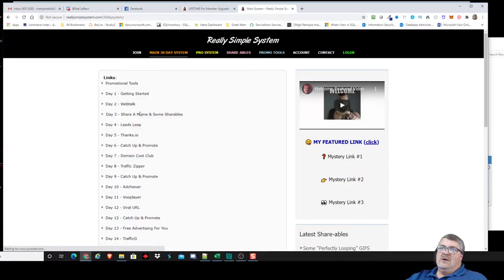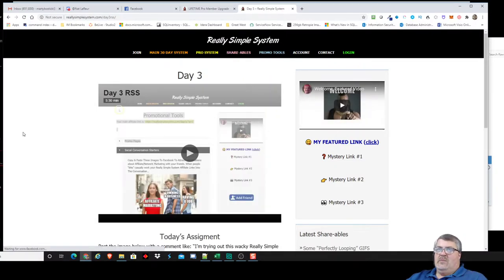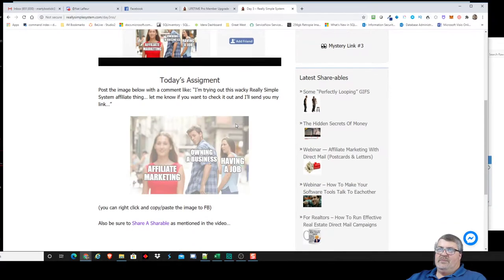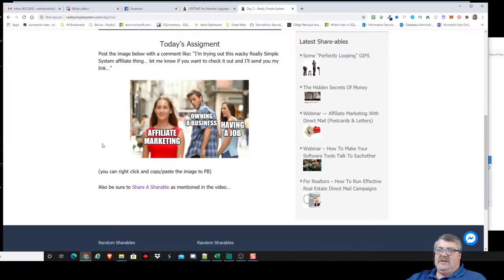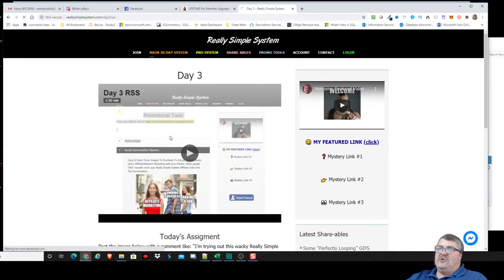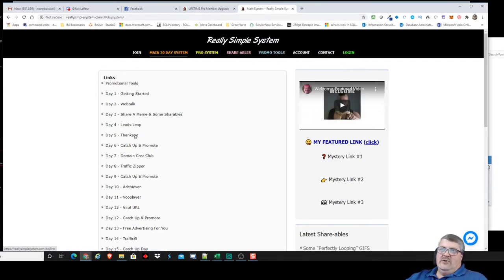So day three, he starts talking about how to use these shareables, how to do some viral posts, put some things out there, how to copy an image, paste it, and he does a really good job of putting some good memes out here and shows you how to leverage it. And as you go through this process, you start plugging these in here, but there's hundreds of dollars worth of commissions available just floating around in here through these systems.